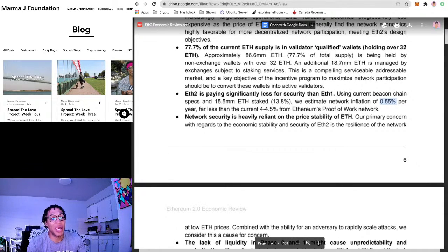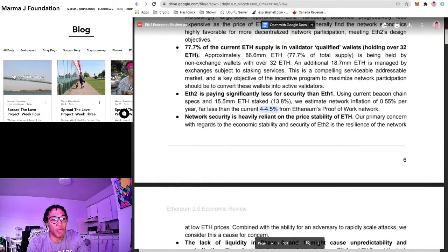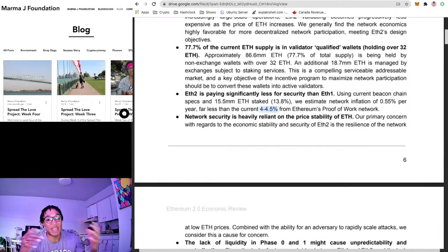But with EIP 1559, from what I understand, this number could be brought down to like 1%, maybe even 0 at times. It'd be variable, I suppose. From what I remember, the numbers would be around 2% instead of 4 to almost 4.5%. So I think what's cool is that if we're at 2.1 with the EIP 1559 fee market change, you're losing about 3% of that inefficiency you had.